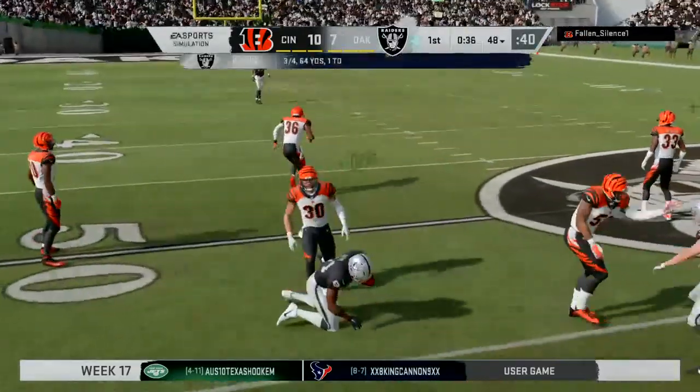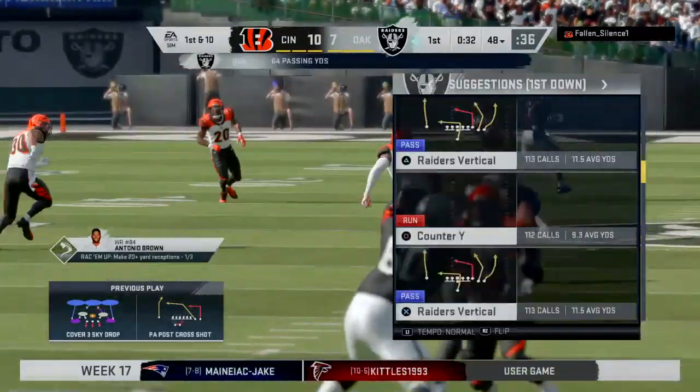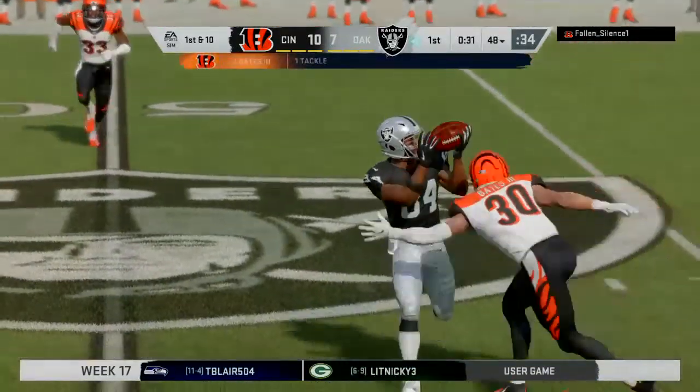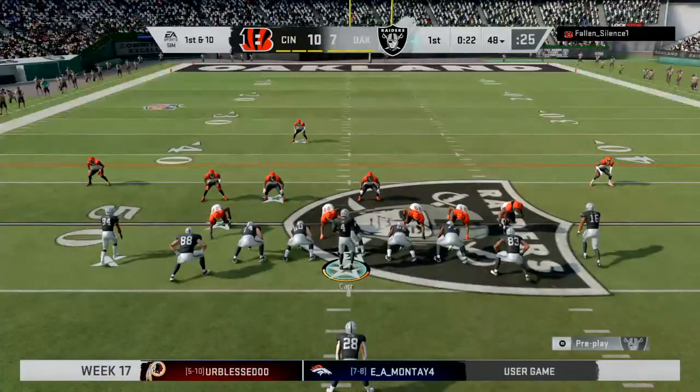Now this one complete downfield on the left side. And they work this well upfield across the 45. A pickup of 24. And that's where the play began, the 24-yard line. 1st and 10 at the 48-yard line.